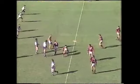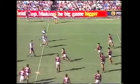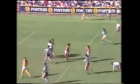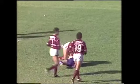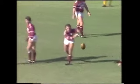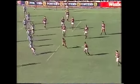Meredith at dummy half. They move it out to Hasler. Out to Lyons. Lyons elects to straighten it up. Goes straight and hard right through. He's popped the pass nicely out there to Cochrane. Cochrane on the accelerate there. Comes to Hagan. Is taken down. Gets to his feet. Can't play it forward. There was no marker decided against that. Out to Hasler. Meredith.